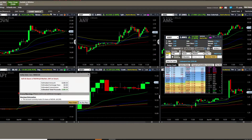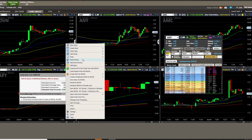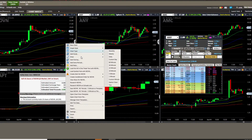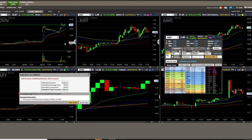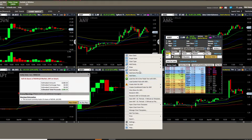Oh yeah, I forgot. I can add some volume. I thought I had all this stuff on here last night. For some reason, it must not have saved. But let's see, where's it at? Add study, volume. Boom. So there, now I've got volume under this chart. I can see the volume too. I like that. I need to do that on all these charts.